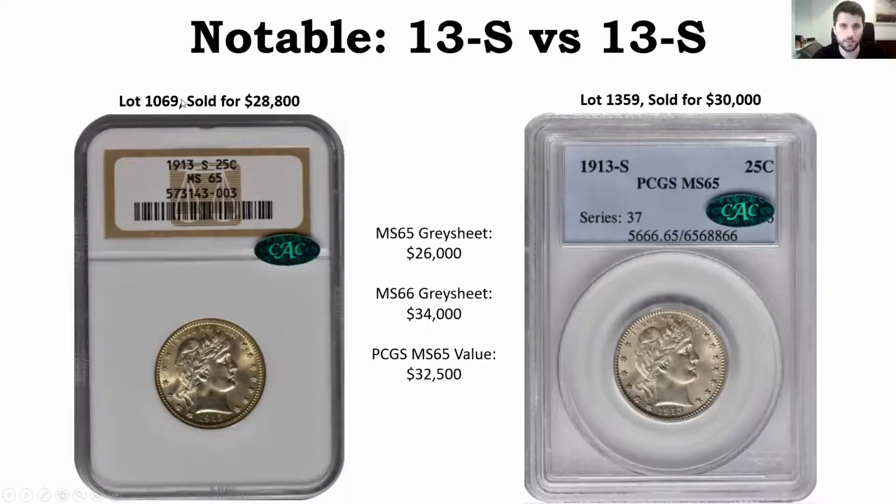They went through the typeset first. Lot 1069, or the 69th coin that came up for sale. And this Mint State 65, with the CAC sticker, sold for $28,800. And I thought it was pretty nice.